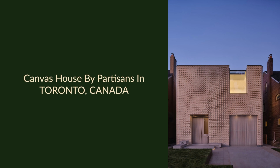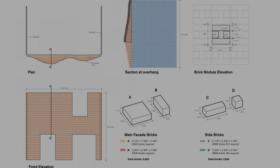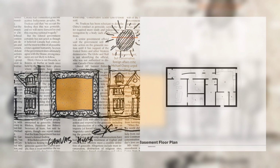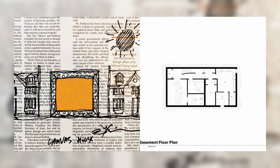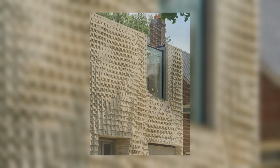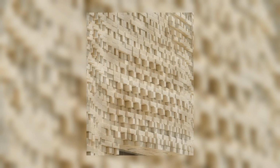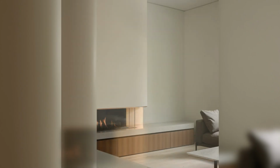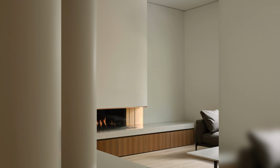Canvas House by Partisans in Toronto, Canada. Canvas House subtly stands apart within its neighborhood of Forest Hill in Toronto. Operating as both a house and a vessel for the owner's contemporary art collection, Canvas House embodies the revered pieces of art it contains through an innovative sculptural façade.